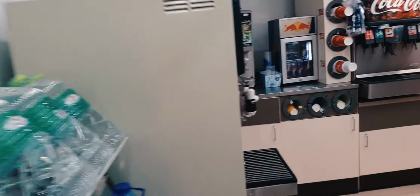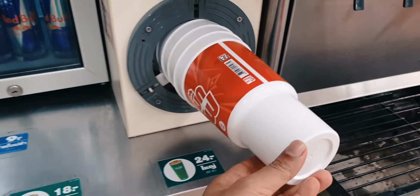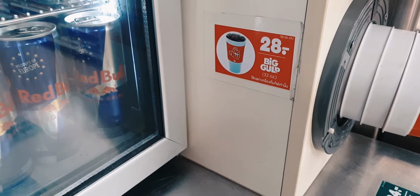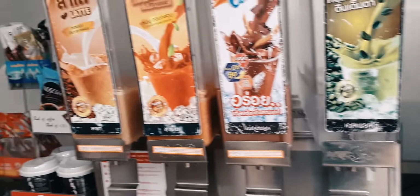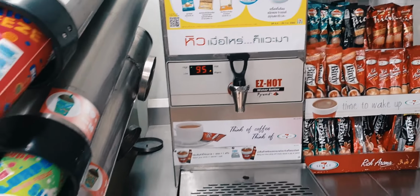The best thing I like about it is they have the coffee in here. You get one of these giant ones. It costs you 24 or 36 baht, I guess. No, 28 baht for the big one. How many liters? Who knows. It's a big, giant coffee you can have. Latte. You make your own coffee here.